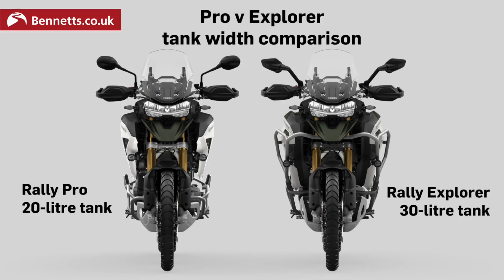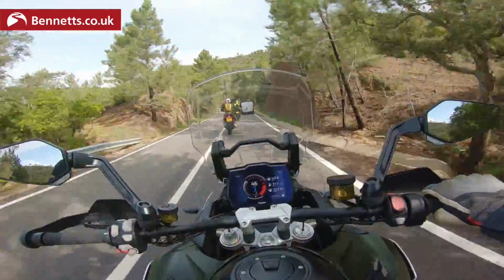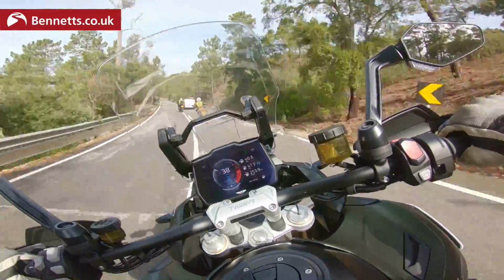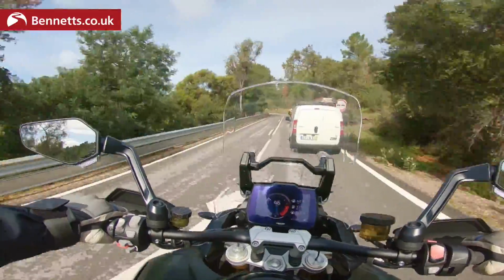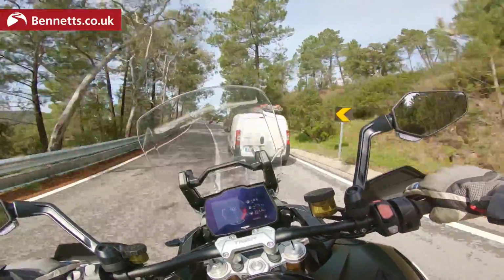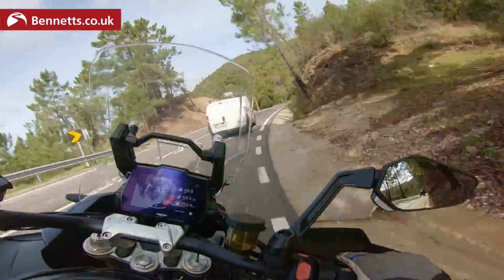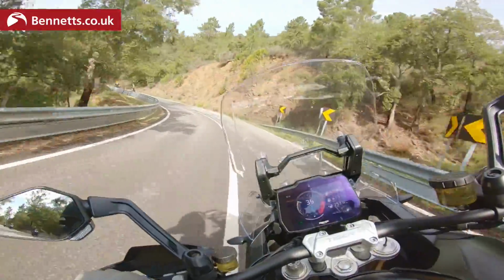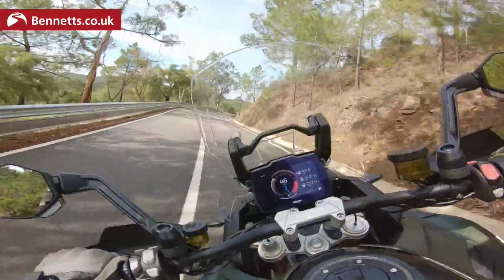I'll tell you what, you get on a GS Adventure and you can really feel that extra weight of the tank. It's a huge, great thing. You get on this and really, if you told me this was a 30-litre tank, I'd say no, it's not, it's a 20. It feels like a 20-litre tank between your legs, and to steer as well. And the other thing is this 21-inch front on the Rally. Normally you get on a 21-inch front and you can feel it's on the end of long forks and it's a bit wandering and a bit spindly. This doesn't feel like that at all. If you told me this was a 19-inch front, I wouldn't argue with you.